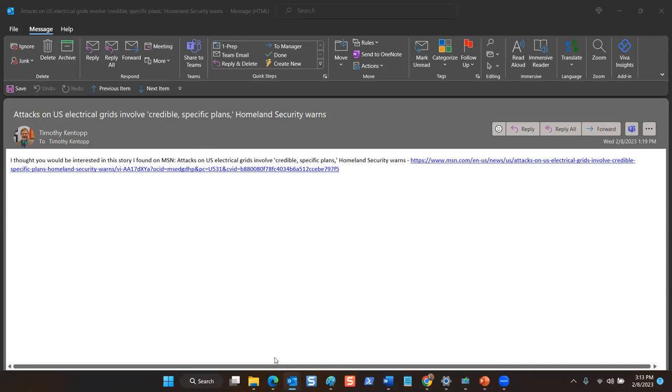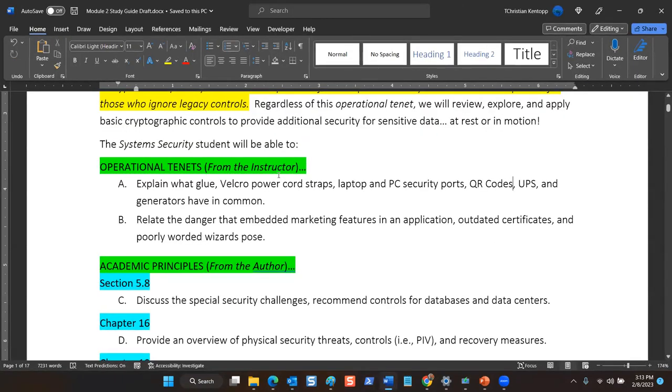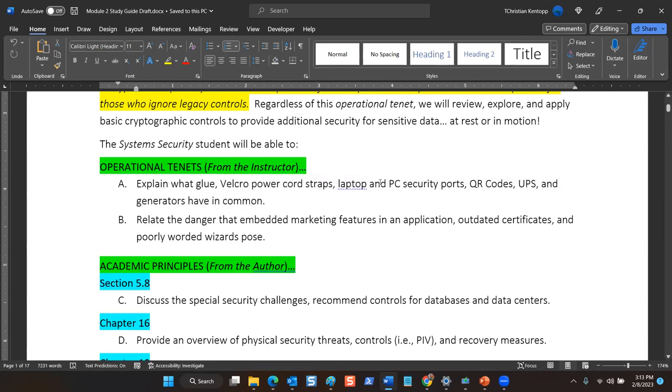And in our second module, we are asking the question from our last session. We reviewed something about the use of glue or epoxy, that there are Velcro power cord straps, there are laptop and security ports on systems. We'll talk about QR codes in a moment. We talked about UPS and generators, and one of the student learning objectives is to be able to explain, okay, what do all of these have in common, right?